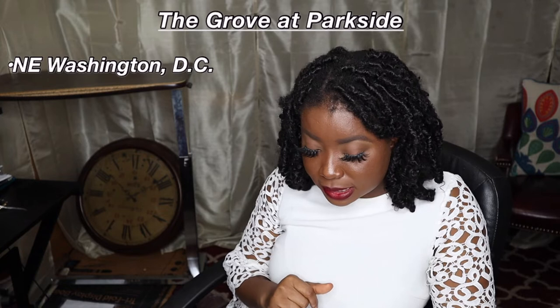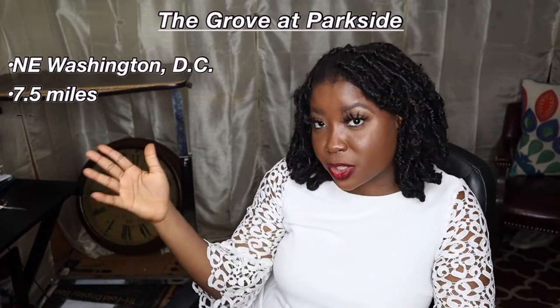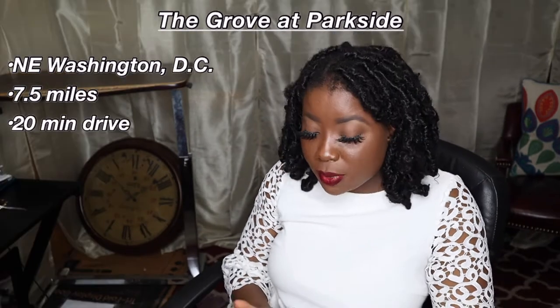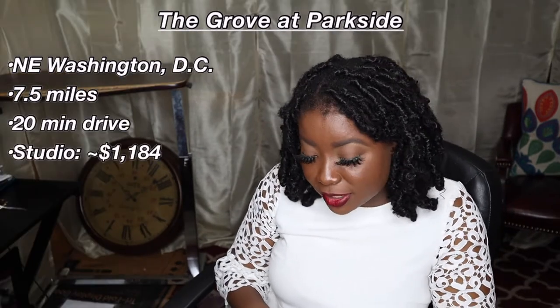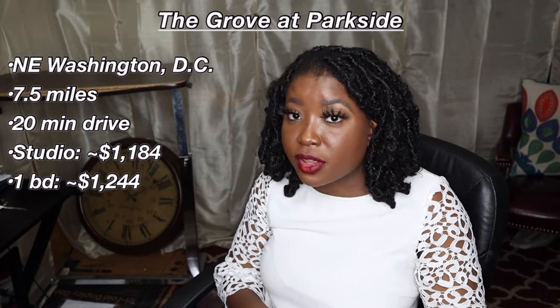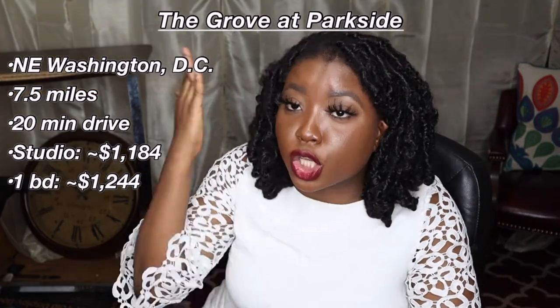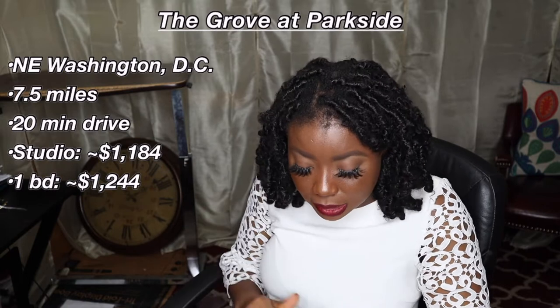So the Grove at Parkside is in Northeast DC, 7.5 miles. It's just further away because it's in Northeast and Howard is in Northwest. That's the only thing. 20-minute drive. Their studio is $1,184. One bedroom is $1,244, which is really, really good. I'm just telling you, Northeast DC, that's where it's at.